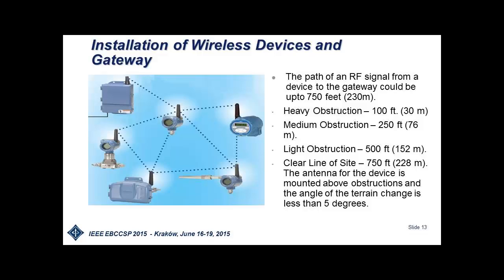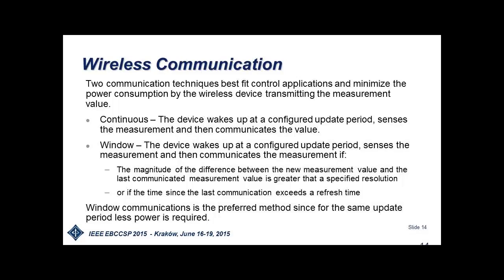Now, when we talk about wireless communication, we will start to get into something that's a little bit interesting here. With wireless HART, there are two ways that are primarily meant for continuous control. One is something called just continuous, which means the device periodically wakes up. So you configure how often you want it to wake up. It senses the measurement and then communicates that. The other approach is something called window communication, where the device wakes up periodically, just the way it did on continuous, but then it asks, has my measurement changed more than a certain threshold, a resolution or deadband? And if it hasn't, it goes back to sleep without communicating. So the end result is you now get aperiodic updates from these devices.